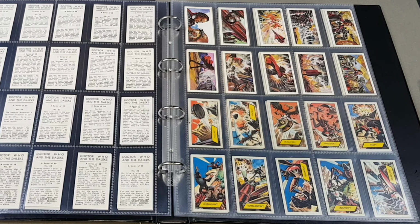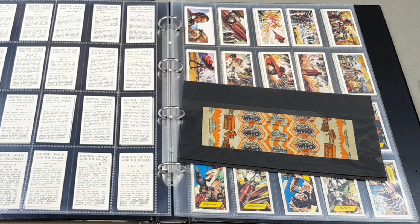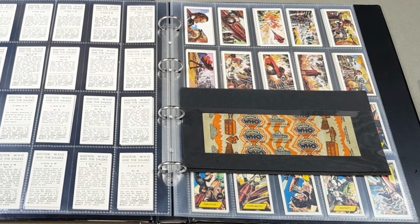Wow. When Goodies, who was still going then, made, amongst other things, Doctor Who chew bars. Right. Like that. And that is one of the wrappers. So this is from 1983. I'd say 82. 82, that one, right? Yeah, it's got K9 on.